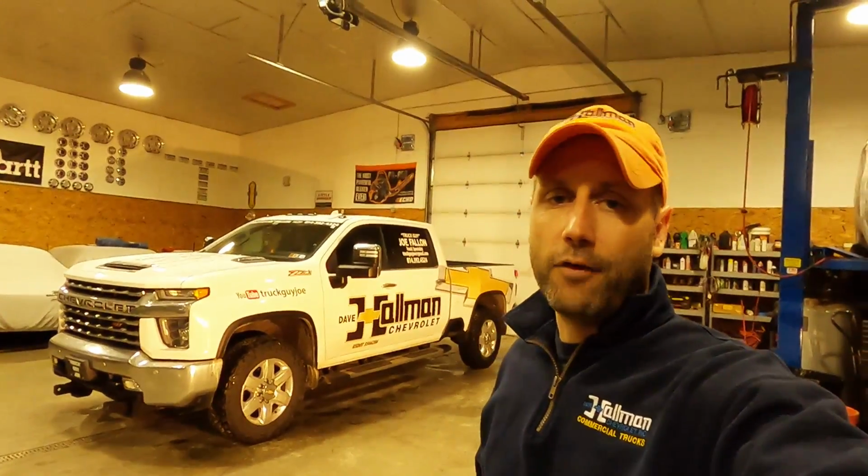Behind me is my company truck. This here is a 2021 Silverado 3500 HD crew cab standard bed Duramax diesel with the Allison branded 10-speed automatic transmission. So I ordered this truck as a company vehicle and I use it for day-to-day activities and operations for what I do as a commercial and fleet sales consultant at Dave Hallman Chevrolet.